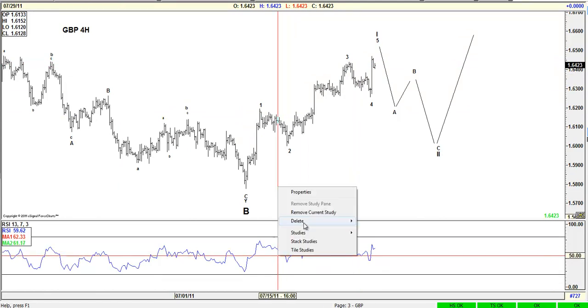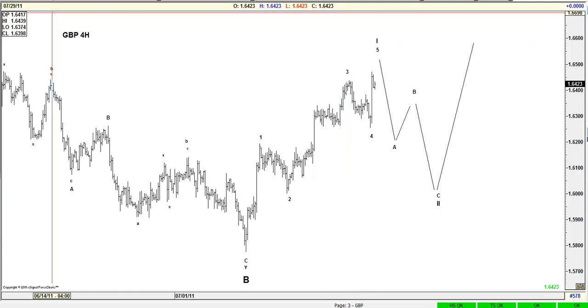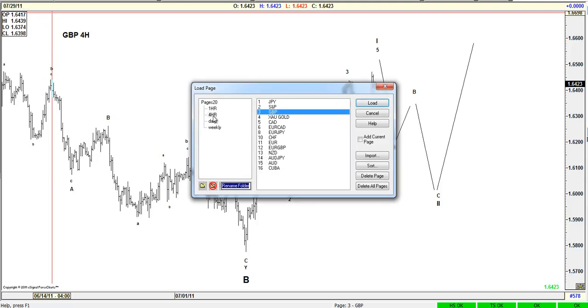So we changed some of the counts this week on the weekly and the dailies, and we have become more bullish on the dollar and bullish on risk, because we believe that we are very close to a stage when risk-on is going to be on. Now let's take a look at Europe in the same 4-hour.